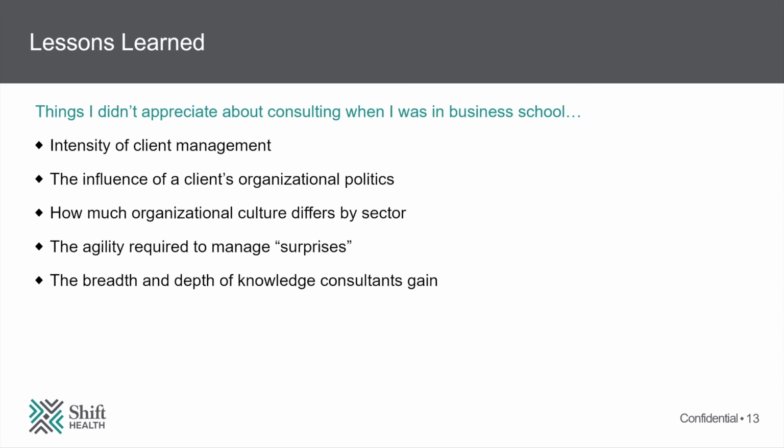And then finally, the breadth and depth of knowledge that consultants gain. I think this is really one of the real benefits of management consulting: you work on so many different projects, problems, clients, sectors, and you have to go deep and really begin to understand what each of these disease areas and regions is, what the client is about, and what their overall objectives are. And your ability to cross-pollinate these ideas into different projects and bring them to different clients. It's really uncanny how much of a wealth of experience you gain as a management consultant.